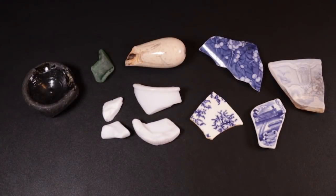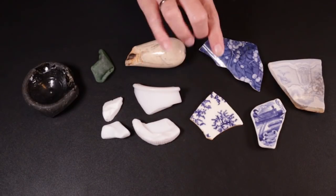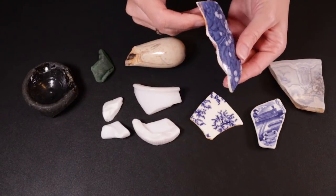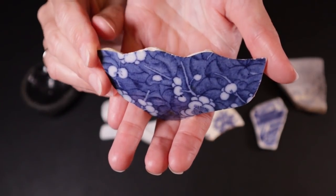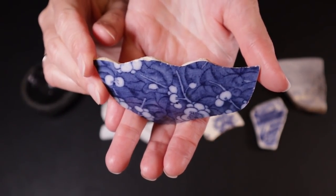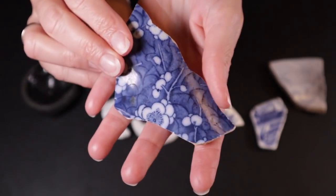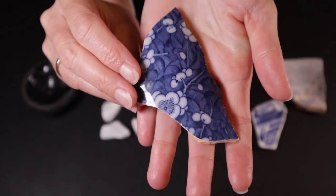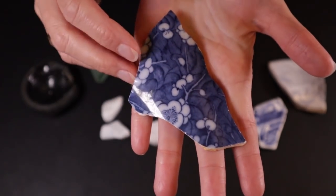We found quite a few blue and white pottery pieces. Now they're all a little bit different. This one is bone china and it's very thin. This one is giving us a little bit of a headache because it has a really interesting quirky scalloped edge, but we're not sure if this is intentional or if this piece was just broken. It's very shiny still, so it might have either been buried in the sand or it's very old and it just didn't have the exposure to the sea.